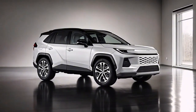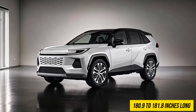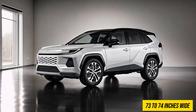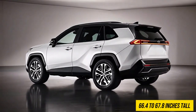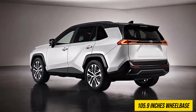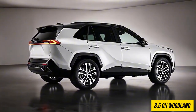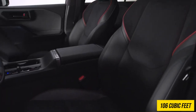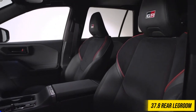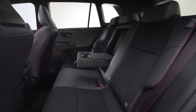Compare that to the 2026 Toyota RAV4, which is a tad shorter at 180.9 to 181.8 inches long, 73 to 74 inches wide, 66.4 to 67.8 inches tall, wheelbase around 105.9 inches. Ground clearance varies, 8.1 inches on most, 8.5 on Woodland, but drops to 7.5 on GR Sport for sportier handling. Passenger space is similar, about 106 cubic feet, with 41 inches front legroom, 37.8 rear, so a bit less rear room than Forester, so taller passengers might feel snugger back there.